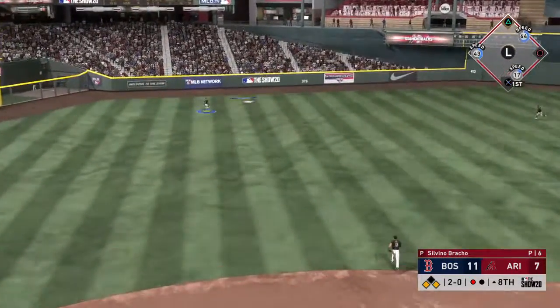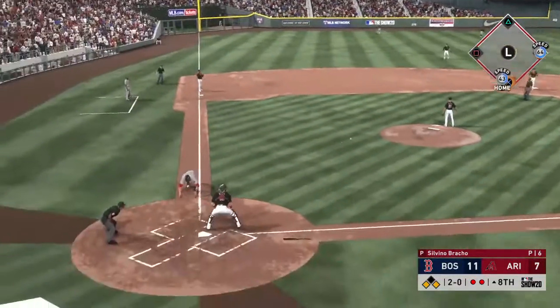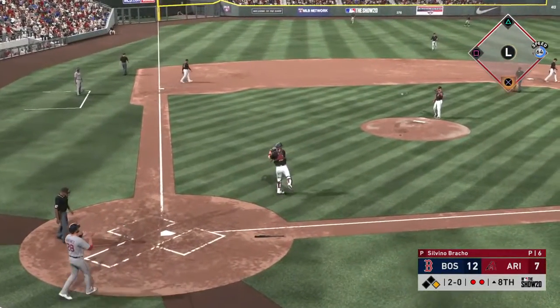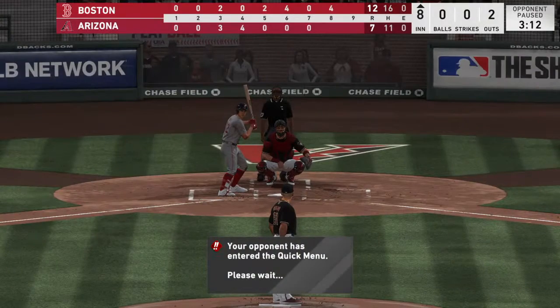Slapped hard the opposite way. Peralta is there, and that should be deep enough to score the run. Now it's cut off. A throw to the plate, and not in time as the run scores. At the plate, Brock Holt hit the ball pretty well in his last at-bat, but it resulted in a line out.